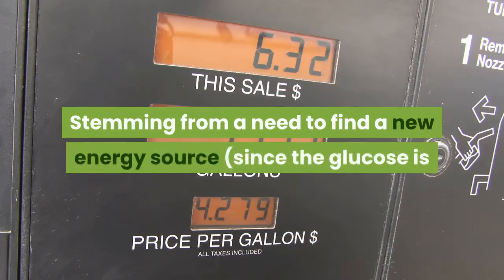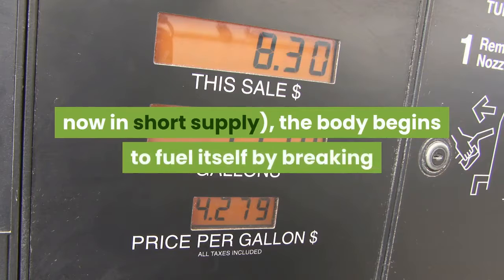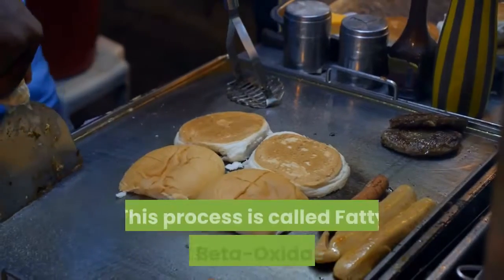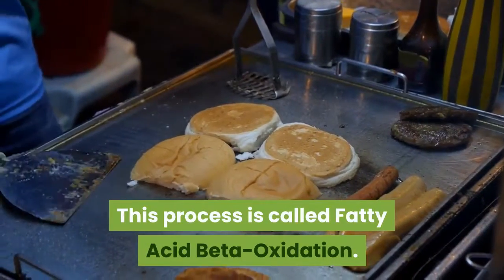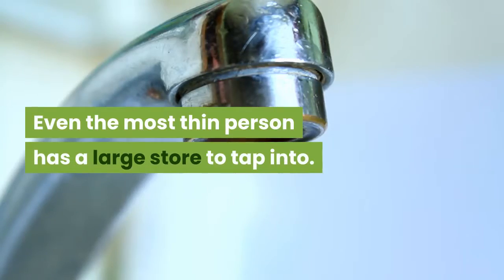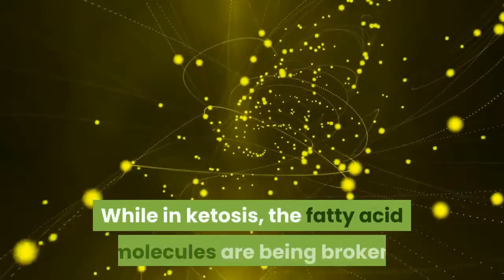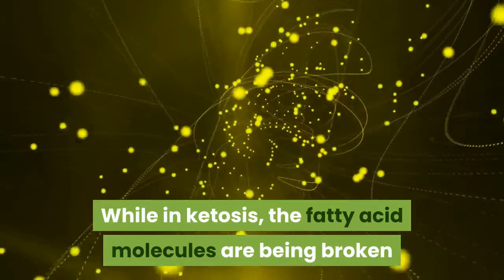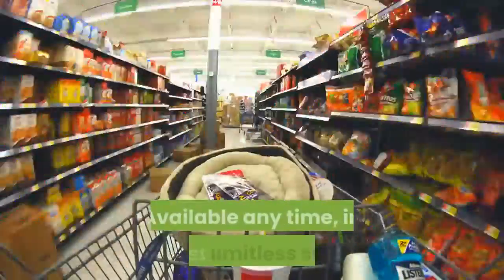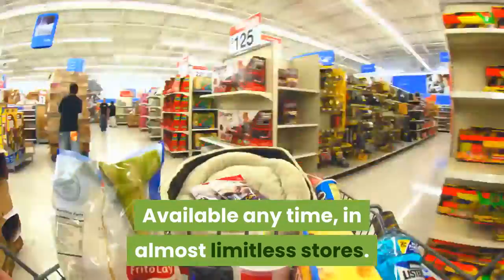Stemming from a need to find a new energy source, since the glucose is now in short supply, the body begins to fuel itself by breaking down fatty acid molecules in fat cells. This process is called fatty acid beta oxidation. Even the most thin person has a large store to tap into. While in ketosis, the fatty acid molecules are being broken down to provide the much-needed energy. Available anytime, in almost limitless stores.